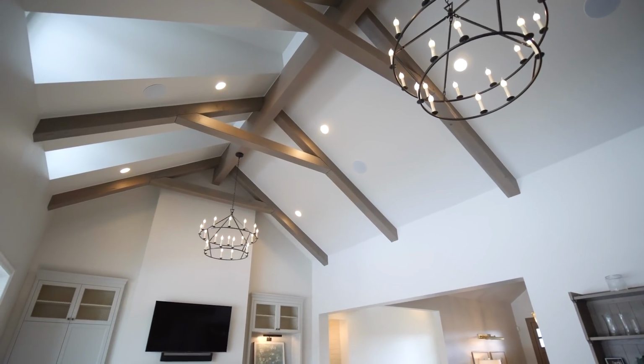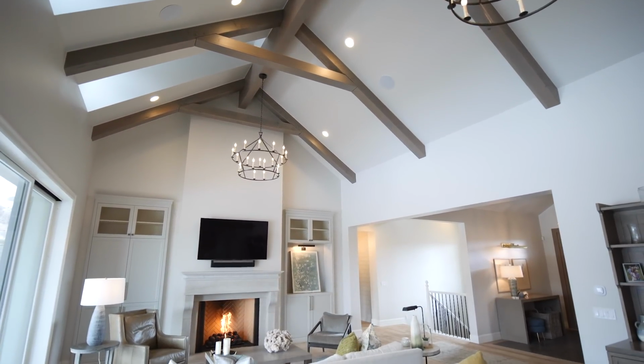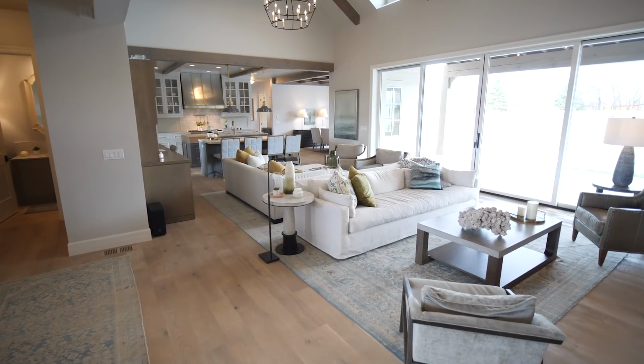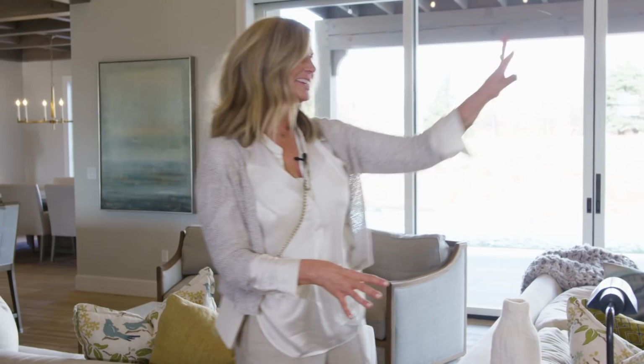So the family room, they have 4 children. We're always thinking about who lives here, and we had to add up with the amount of seats we put in this room. So as you see, we've got a ton of space here. We're looking at 2 groupings. We've got this by the fireplace and a TV.